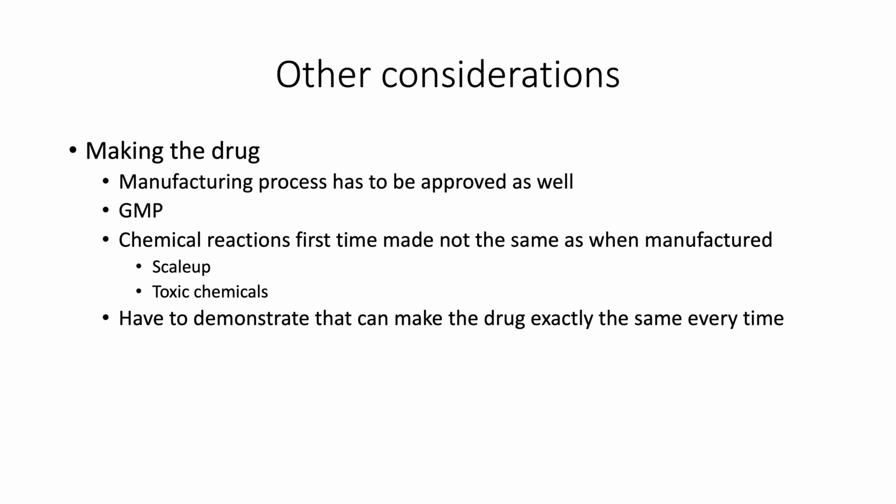But the most important thing is that you have to demonstrate that you can make the same drug every time. So when you go to the store and you buy Tylenol, you're assuming that every pill in that package is exactly the same, right? That not one of them has more than the other, that they're all the same molecule, all the same extra ingredients, all the extra ingredients have to be approved, the packaging has to be approved, all sorts of stuff. It's all stuff that has to be considered, and that process happens kind of in parallel with the other testing.